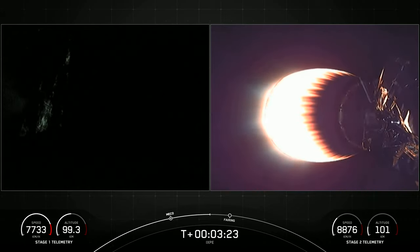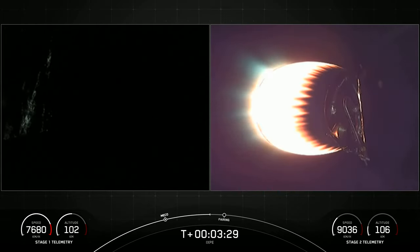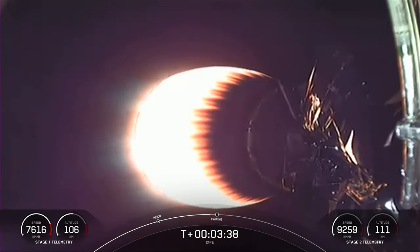The second stage is getting to a part of the atmosphere with very low density, so we don't need to carry those fairing halves anymore. We can jettison them back to planet Earth and then attempt to recover them. Again, both of them being new fairing halves flying for this mission.